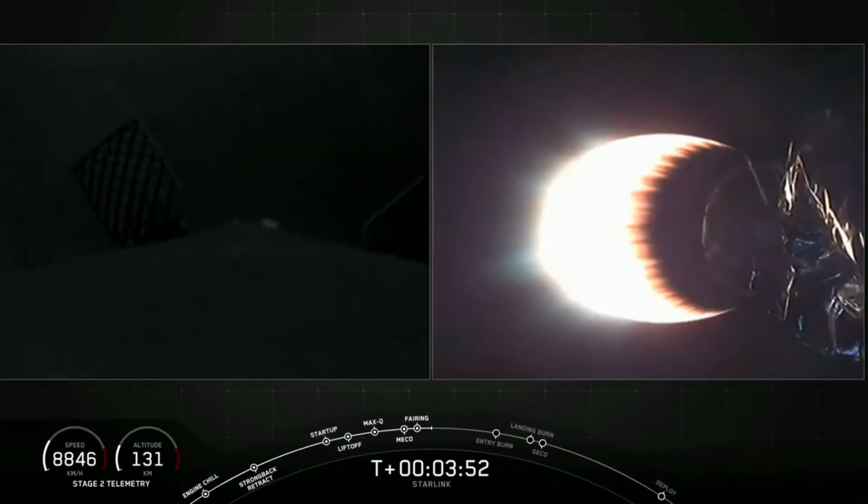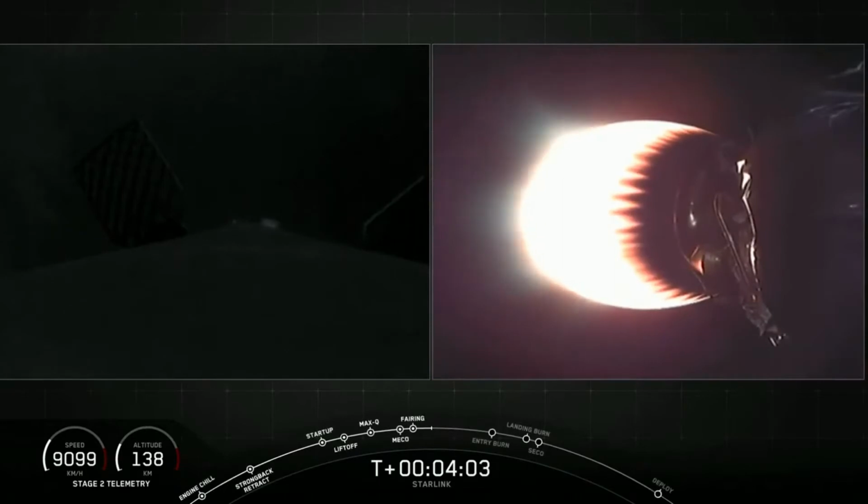And stage 2 still looking nominal. Again, that is what you see on your right screen. Stage 1 is making its way back. Acquisition signal Bermuda.